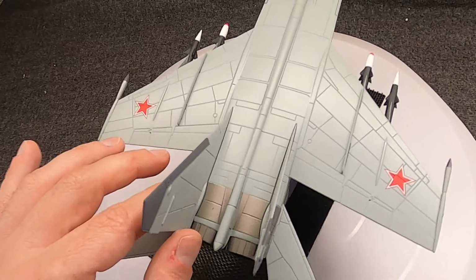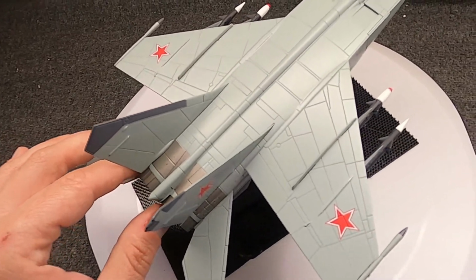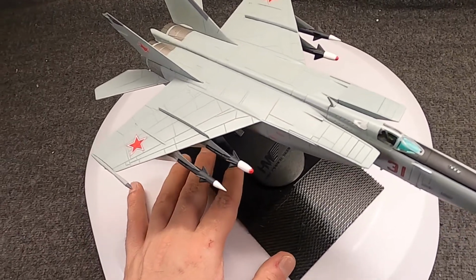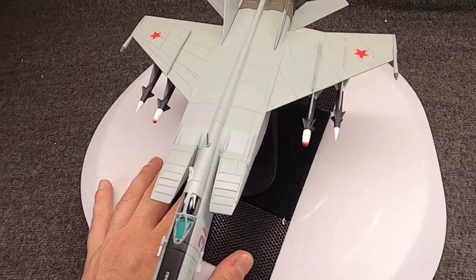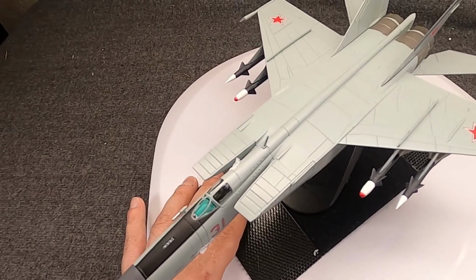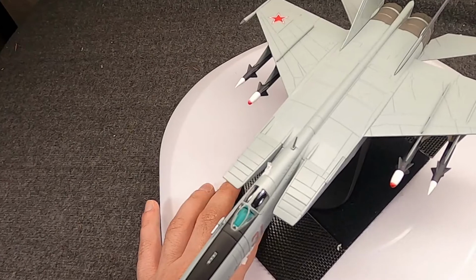You had only the 2 hard points under each wing, the 2 giant engines, the single seat cockpit. Now the cockpit was pretty conventional. Analog gauges and controls. And this used, quite famously as we know, vacuum tubes.